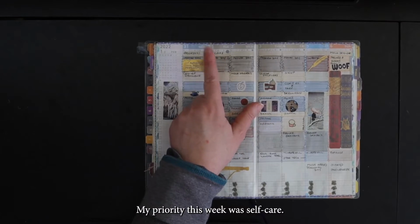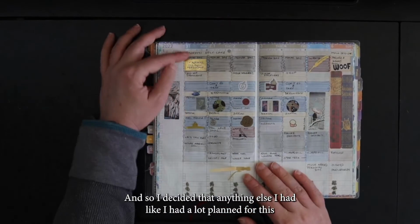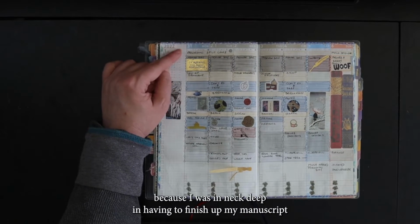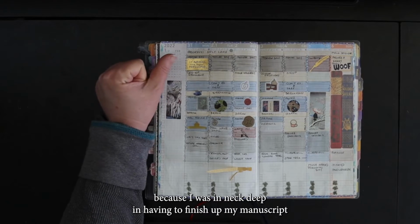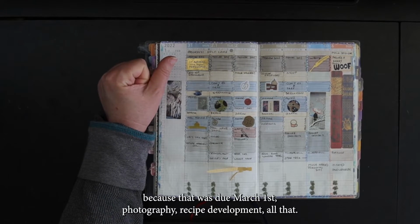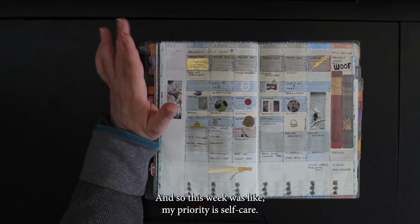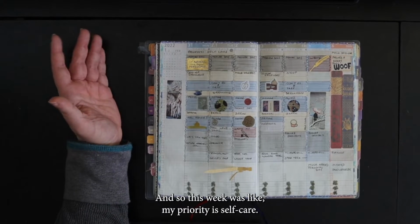Priority this week was self-care. That's right, because I was sicker than a dog. And so I decided that anything else I had, like I had a lot planned for this because I was neck deep in having to finish up my manuscript because that was due March 1st. Photography, recipe development, all that. And so this week my priority was self-care.